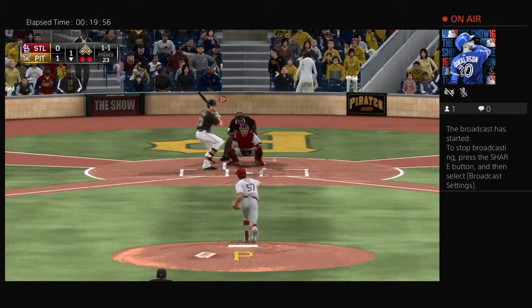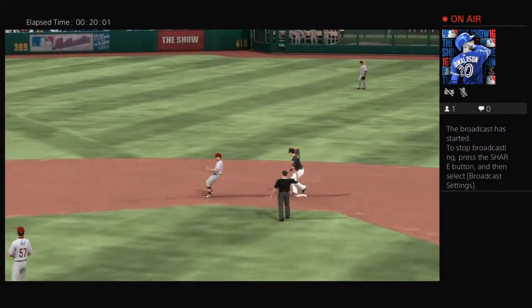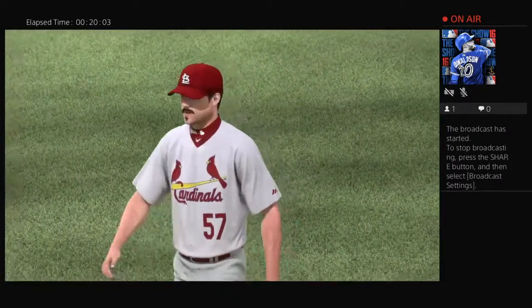Now Snyder awaits the 1-1. This is on the ground to short. Is he going to get out of this? He is. They get the force at second base, and the inning is over.